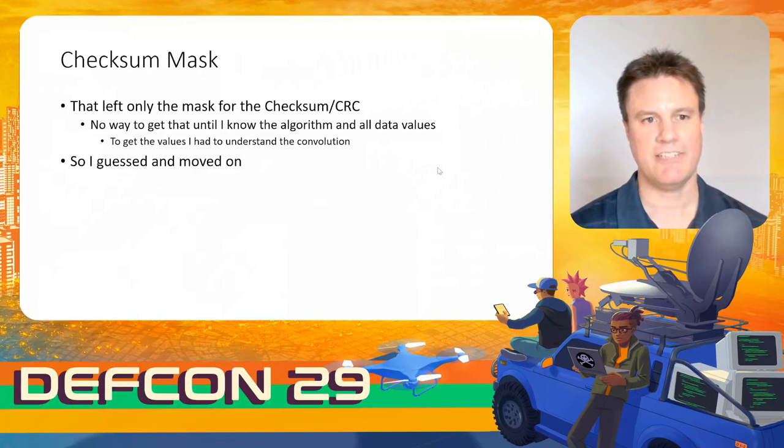Next, I need to find the checksum mask, but really there's no way I can figure that out right now. All I can do is, at least until I figure out the algorithm and then figure out the data, and then figure out which part of the packet the algorithm actually protects, like does it protect the preamble or not, who knows. So basically I just guessed by picking symbols that I'd already seen in a packet, called that 0, and moved on.